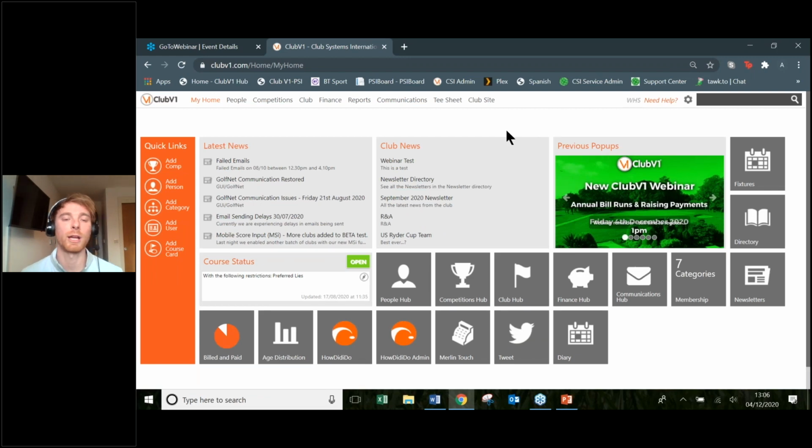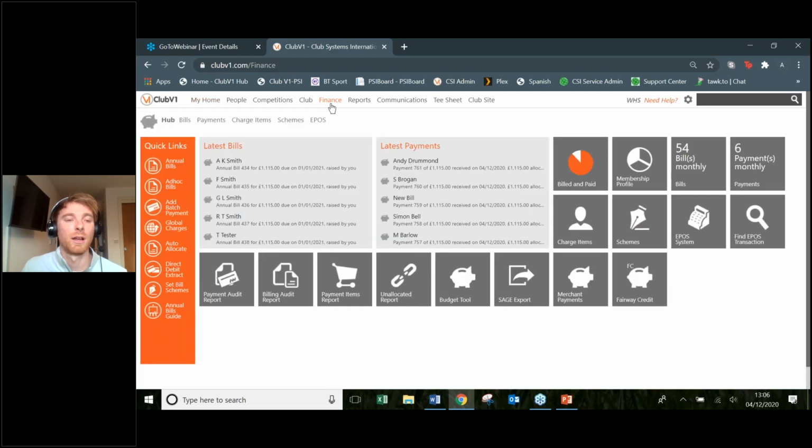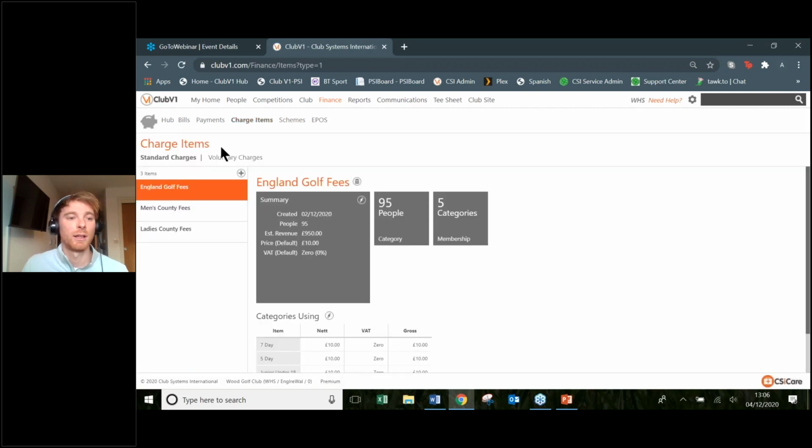So to start with, we're going to have a look at the ClubV1 finance section, and you can find that at the top of your screen by clicking finance. So section 1, we're going to be exploring the charge items in the system. So you can find that in the sub-tab here of charge items. Now I've already programmed 3 charge items in the system. So my England golf fees, men's county fees, ladies county fees. But what we're going to do to start with is create the charge item for subscriptions.